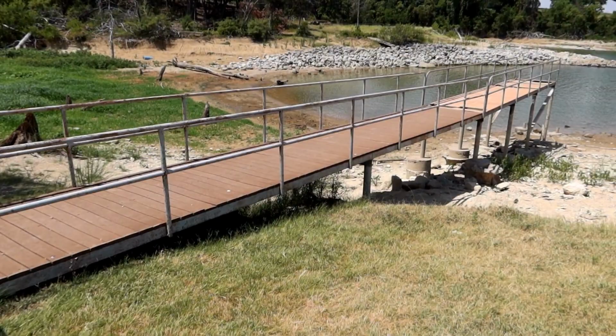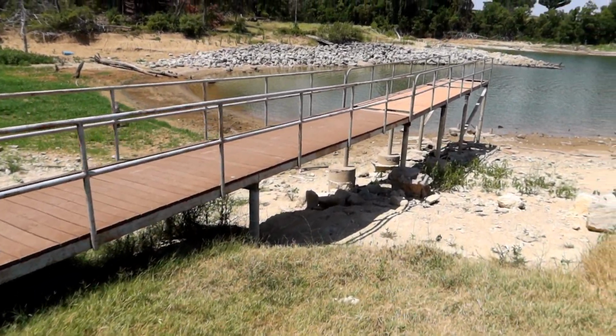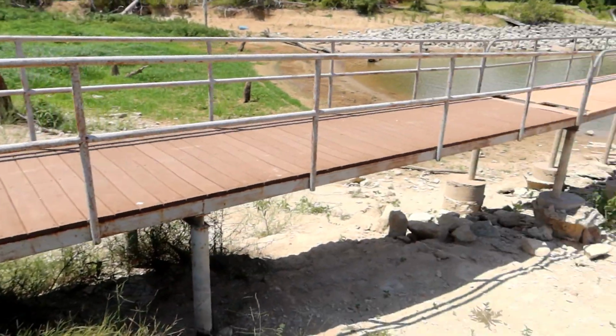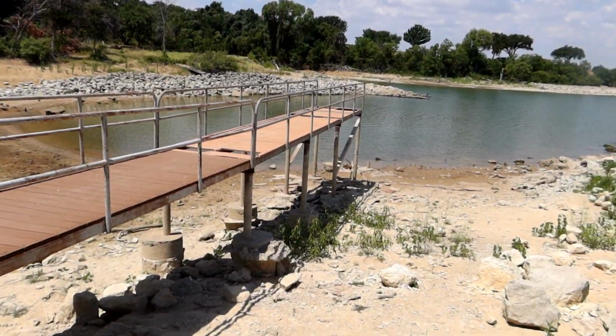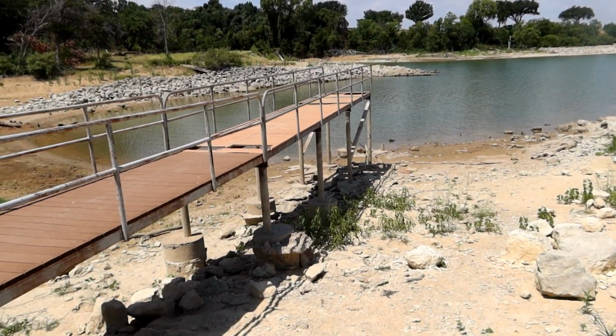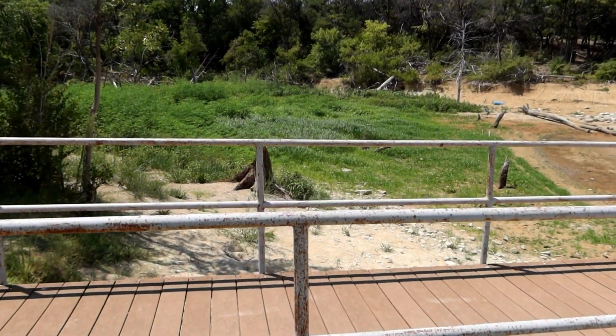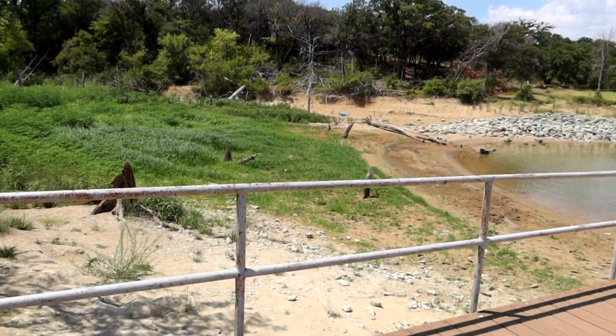If there's anything at all that perfectly describes what's going on here, it's this. Now this thing's been dilapidated and they haven't let people on it for a while because I guess they've got to repair it. But look at how far above the water level it is. And the water used to go all the way into there. Now there's grass in there.